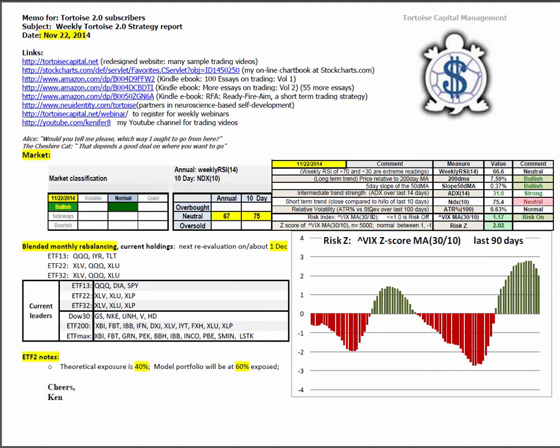The risk index is the 30-period moving average of the VIX divided by the 10-period moving average of the VIX. The boundary between risk off and risk on in that ratio is 1.0. The current reading is at 1.17. That is risk on. When we take that reading of 1.17, compare it to the last 5,000 trading days, and find the standard deviation, we define normal as between 1 and -1 on the z-score. We call that the risk z. Current reading is at 2.02.